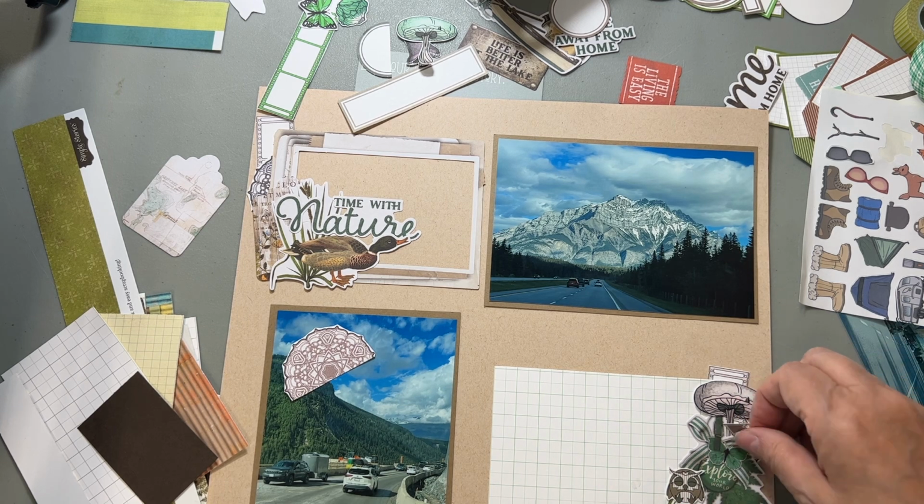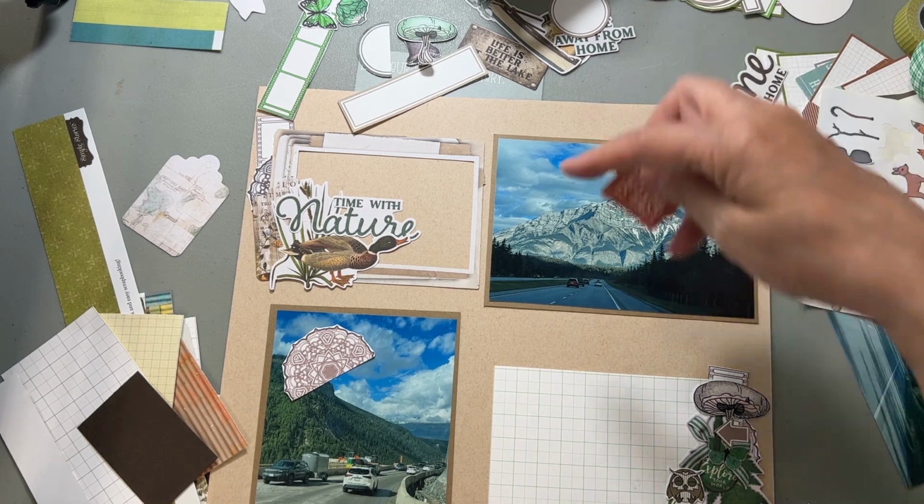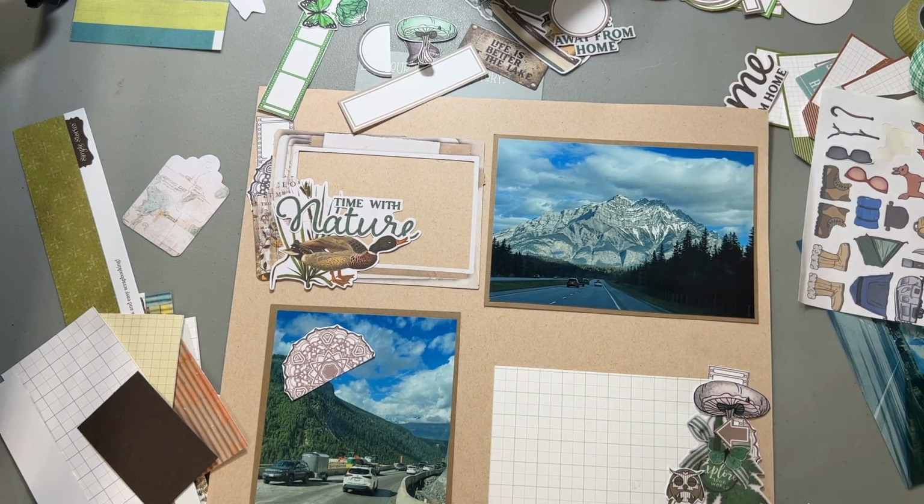Now I'm noticing that it wasn't a 4x4 and a 4x6. It's two 4x6s, and one is horizontal and one is vertical.